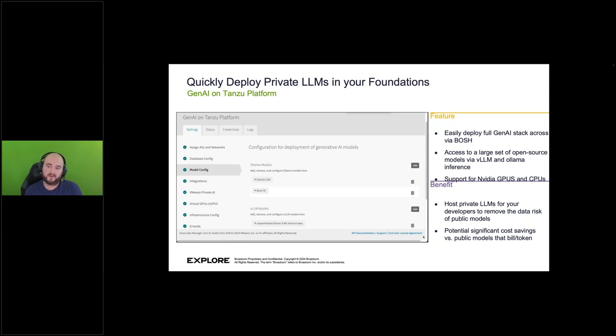But what do we focus on, right? So the tile is really wired to make it easier for platform engineers to deploy these large language models or generative AI within their Cloud Foundry foundations. We support NVIDIA GPUs and CPUs. We actually have a pretty robust integration with VMware Private AI Foundation as well. So if you're using that, we can wire up directly to those instances as well. So we mix and match whatever makes sense for you.